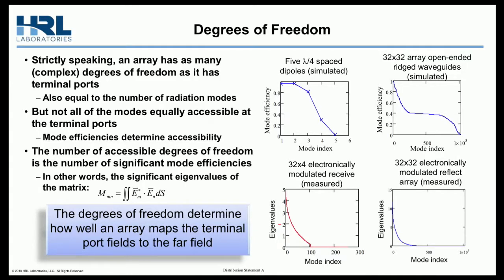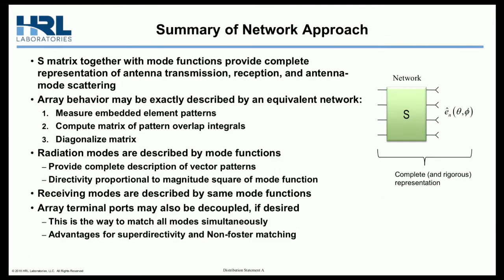So the degrees of freedom really determine how well an array maps the terminal port excitations to the far field. That's one way to look at it, that linear transformation. Just in summary of this network approach, the more general scattering matrix that I've introduced, plus the mode functions, completely describe the transmission, receiving, and antenna mode scattering properties of an array.